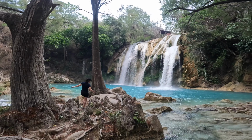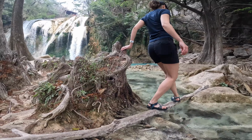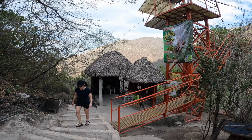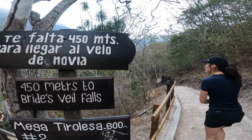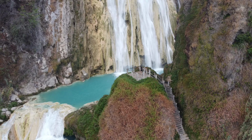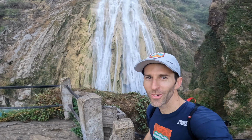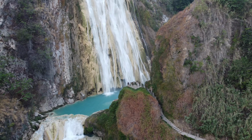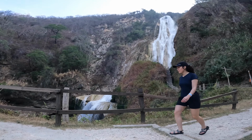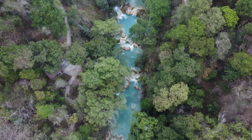In total, 5 waterfalls descend from the steep hills above. The names are El Suspiro, Ala de Angel, Arco Iris, and Quinceañera. The highest one, Vela de Novia, is 120 meters high. It receives this name because its current forms a white layer on the rocks. The intense turquoise color of the pools that form under each waterfall is spectacular.